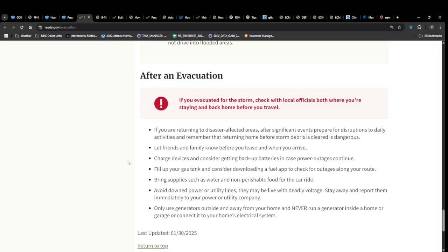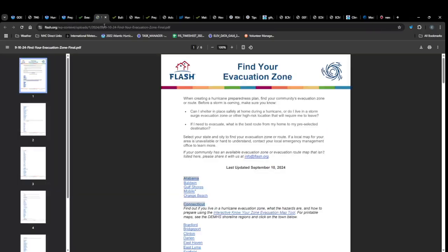You have to consider bringing a cell phone charger and a device charger for your vehicle. This way you can obviously keep things charged. And when you return home, if you plan on using a generator or have a generator, please make sure that the exhaust is not going to leak back into the house. Never run it in a garage or an enclosed area. Always make sure that there is plenty of ventilation for the system.